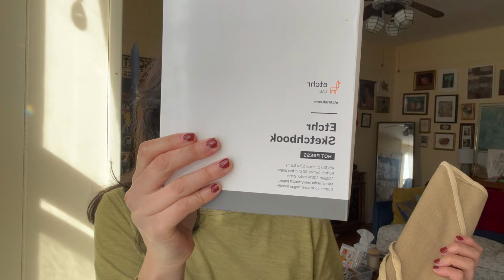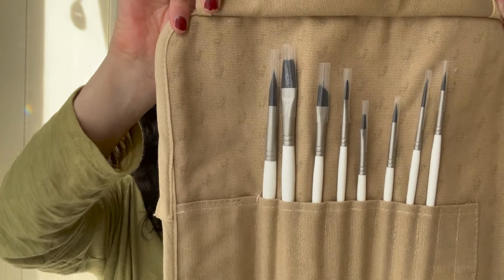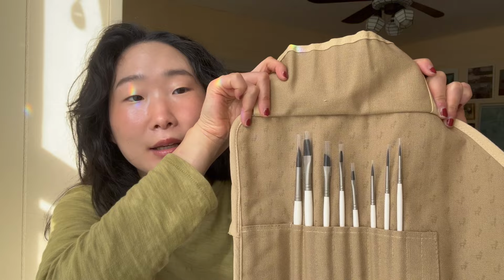So I wanted to take some time to review some products that I just received in the mail from HR Labs. They sent me one of their sketchbooks. It's the Hot Press A5, which is 5.9 by 8.3 inches. It's in a portrait format, so it's vertical. And then they sent me some brushes and a brush holder kit. And these are the brushes. They come in a variety of sizes.